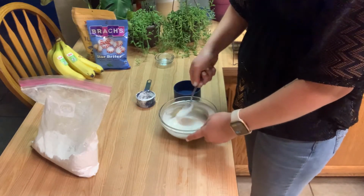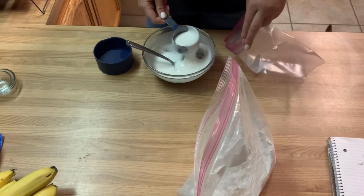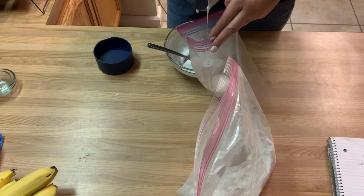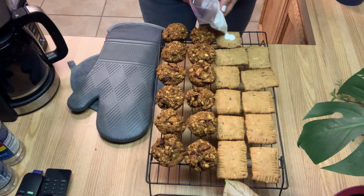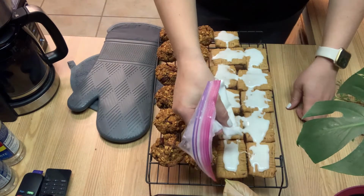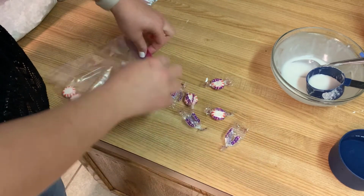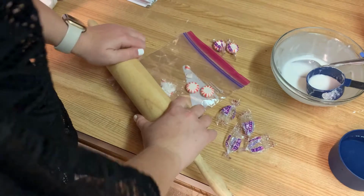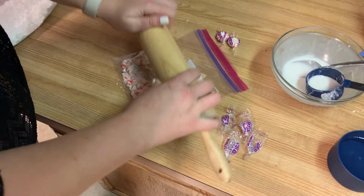I'm making the icing here. This is really difficult for me to measure out, so I just kind of estimated some powdered sugar with water. Gonna pour through a Ziploc bag onto them. It created an absolute mess, but I did not care. I just threw a few peppermint candies into a bag to add as the topping to the Pop-Tart. And this one would not break.